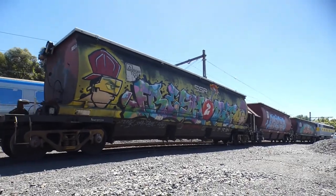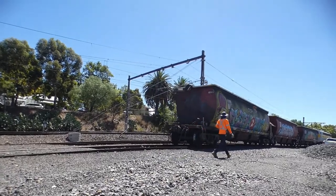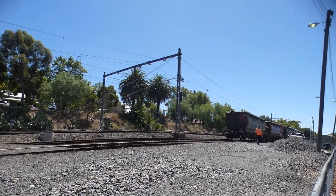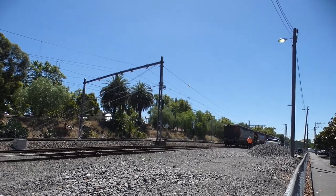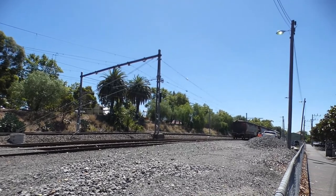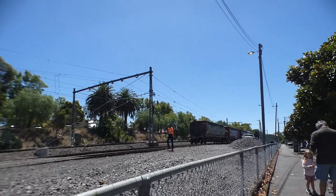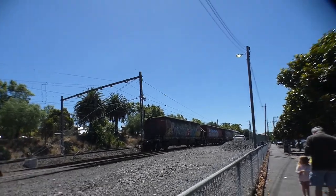We're moving into the shunt. He's only moving it up to the head shunt, he's going to come back again. He might be moving it up to shunt the wagons up so he can shunt the locomotive around. He's not going on the main, by the way. SV17 shunting the wagons. There goes SV17 again, shunting the grain wagons.